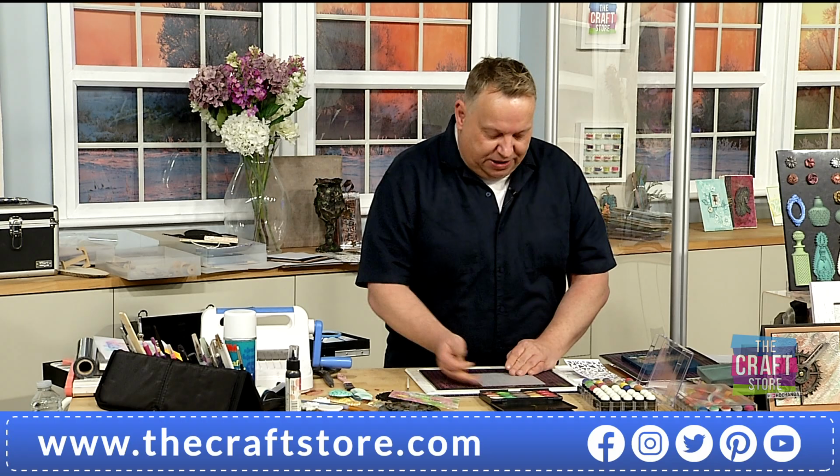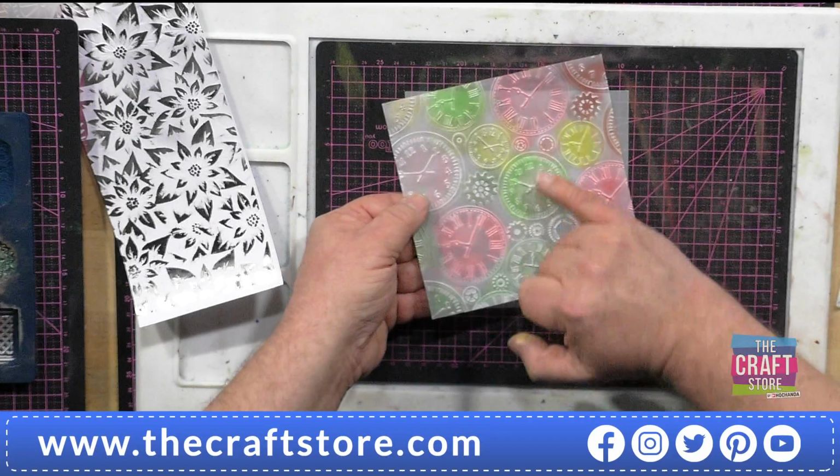On the vellum, yep. One of the things you could say is, well, I could do that with gilding wax perhaps. Yes. It would be more smeary, I think. Yes, from personal experience. You know, you've used it.